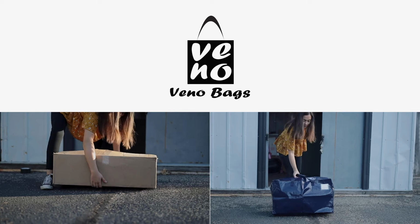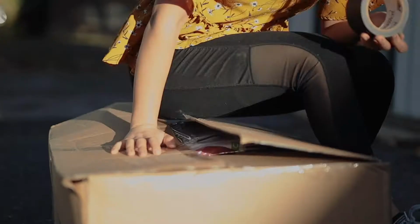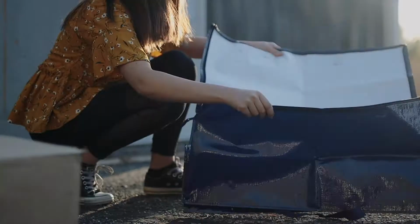Veno heavy-duty storage moving bags are the strongest in the market. These bags are a perfect alternative to moving boxes. Instead of making boxes and taping them, these just unfold and zip, and you start unpacking.